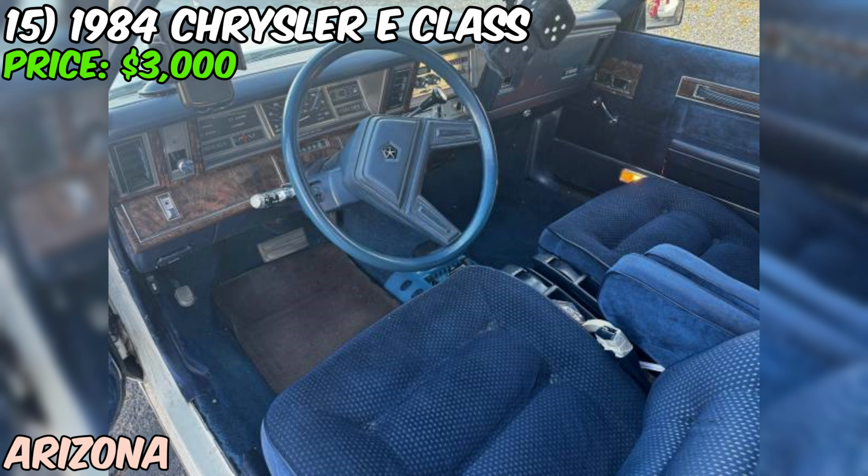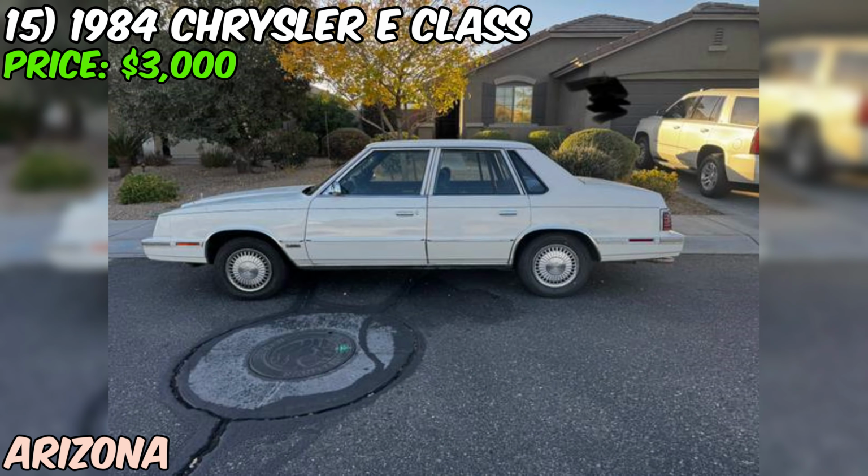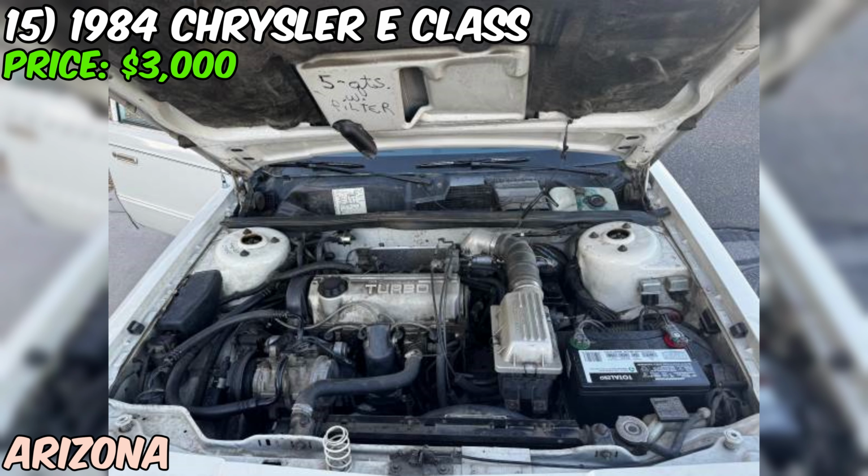Of course, as with any used car purchase, I always recommend getting a thorough inspection before handing over any money. But based on the seller's description and the photos provided, this E-Class looks like it's in good condition and could be a great choice for someone who appreciates classic cars and wants a reliable daily driver.